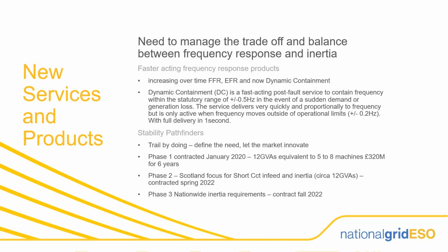And across phase 2, we're going to procure around 12 gigaamps of short circuit in-feed and about 6 GVA seconds of inertia. So again, it's allowed us to really tailor and tweak our technical requirements depending on what the network needs are. So we're not setting a single requirement or a single technology. We are determining the need on the system through our analysis and giving that to the market to then deliver the outcome, because it's the outcome as a system operator that I'm really interested in.